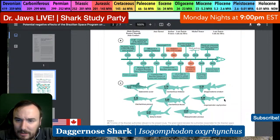Now, this is kind of interesting. They have daggernose shark samples. I'm curious of when they were collected. Rhizoprionodon porosus, I think that's the Caribbean sharpnose shark, but that's a really high concentration. Scalloped hammerhead Sphyrna lewini, bull shark Carcharhinus leucas, smalltail shark Carcharhinus porosus. This is interesting. The smalltail shark lives in the daggernose shark range, because they're closely related. Nurse shark Ginglymostoma cirratum, blacktip shark Carcharhinus limbatus, and then tiger shark Galeocerdo cuvier.